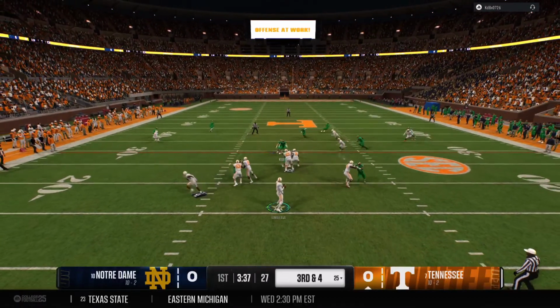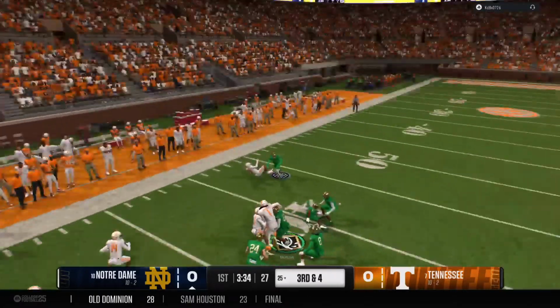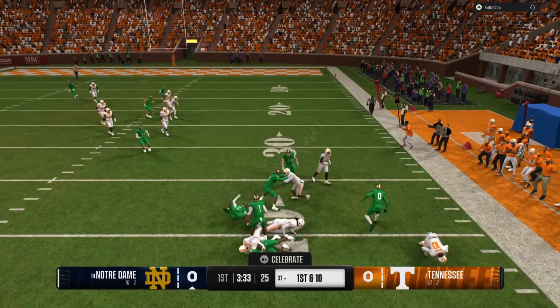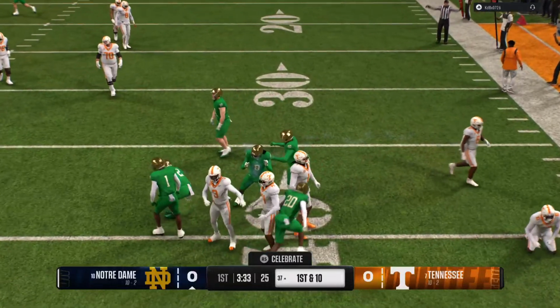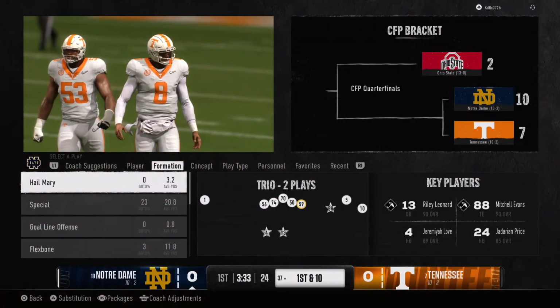To the air, it's Ayamaleva. Looking for the wideout. Intercepted, picked off by the defense. Tackle made on the return, but the takeaway sets up the offense at the 37 now.